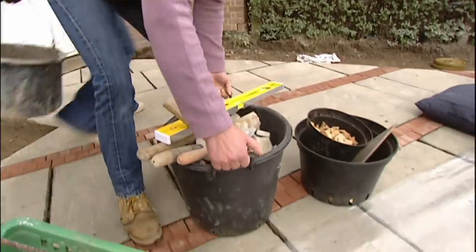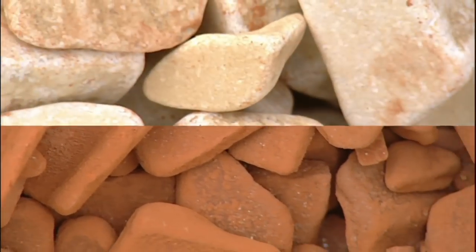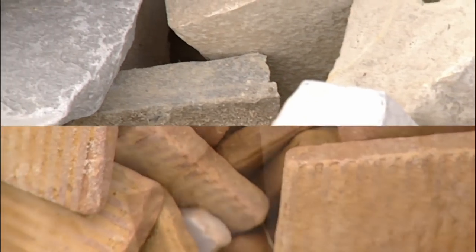I wanted Sophie's mosaic to blend in softly with the rest of the garden. So I used natural tile ends and broken terracotta pots. I'd thrown these into a cement mixer with some sand for a couple of hours to tumble off any rough edges.